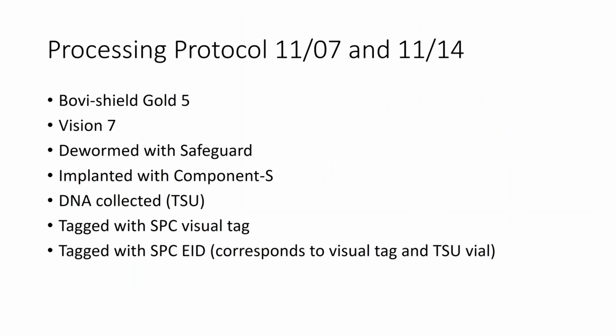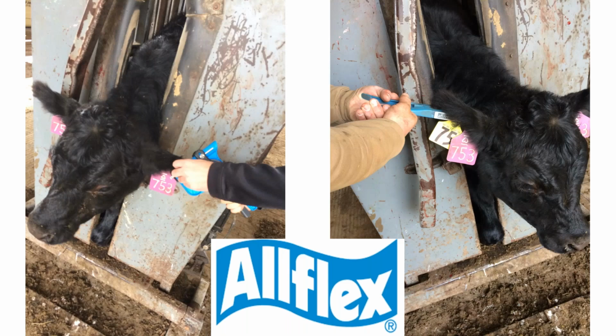Then again, I think you all probably reviewed this a little bit last time, but we also made sure that we installed the visual tags. Then there's an EID, an electronic ID tag that corresponds to that visual tag. And again, at the same time, we were able to collect some DNA through a modern approach called a TSU. All of these were provided by Allflex. And so the TSU picture on the left, again, just punch a hole, grab that DNA sample. On the right is putting in an ear tag.